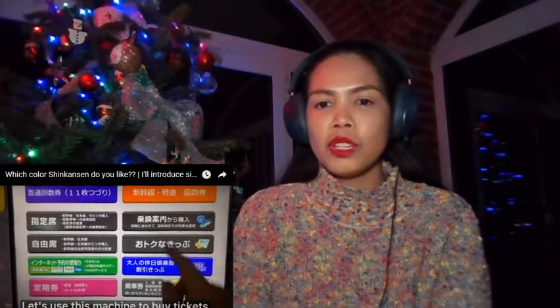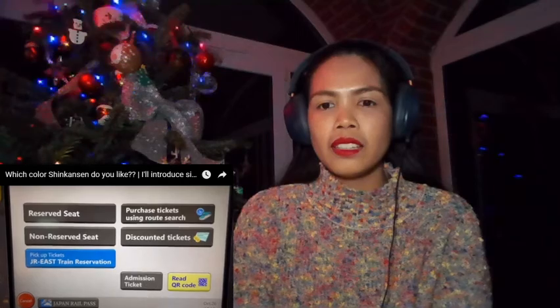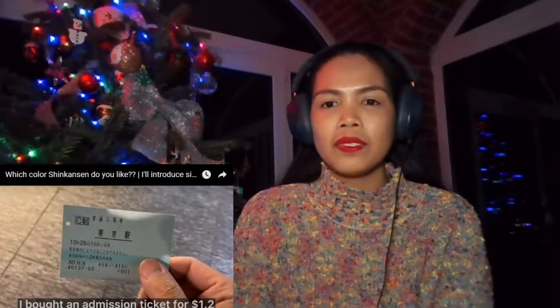Tokyo Station is also very beautiful. So yeah, it's very nice. You see the ceiling. It's very nice. It's beautiful. And I love the color of this one. Let's use this machine to buy tickets. Welcome. Please select a ticket. I bought an admission ticket for 2. You can enter the Shinkansen platform with QRs also.